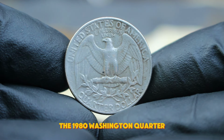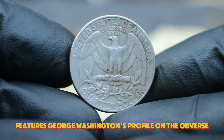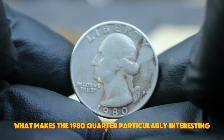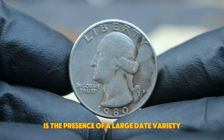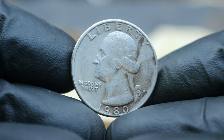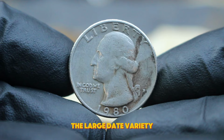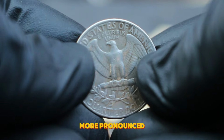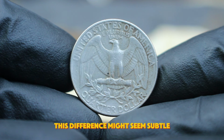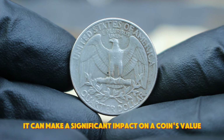The 1980 Washington quarter, produced by the U.S. Mint, features George Washington's profile on the obverse and an eagle on the reverse, but what makes the 1980 quarter particularly interesting is the presence of a large date variety. In 1980, the U.S. Mint released quarters with both large and small date varieties. The large date variety is characterized by the prominent, more pronounced numbers in the year 1980 on the coin's obverse. This difference might seem subtle, but in the world of coin collecting, it can make a significant impact on a coin's value.